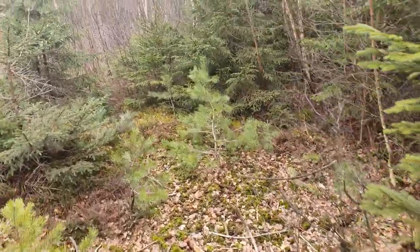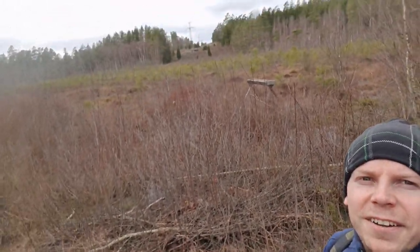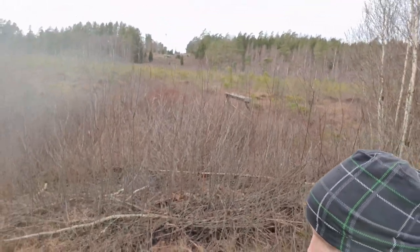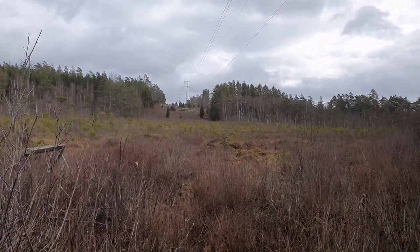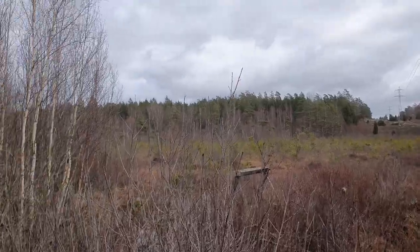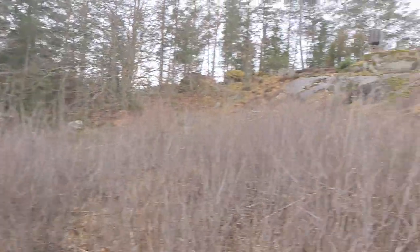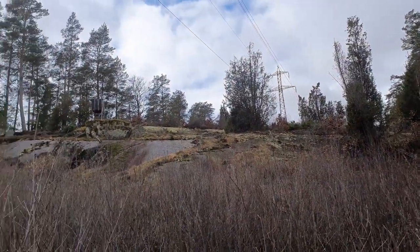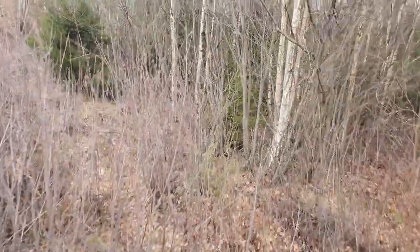Maybe I found a path. We are officially on the other side of the marsh. Now, we were there, and we walked all the way around this thing, out of that shrubbery. Now we are here. Perhaps we can walk up right over here.